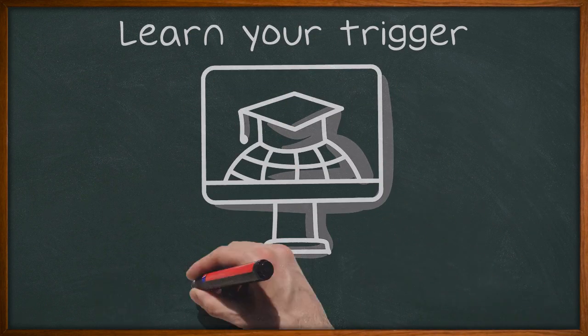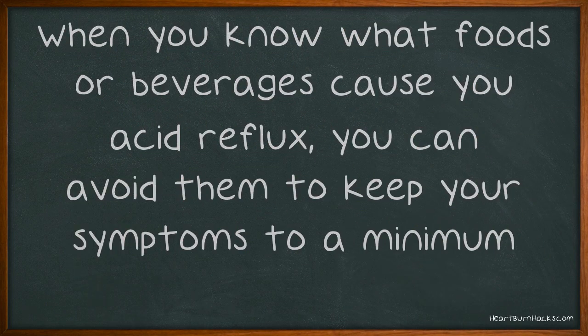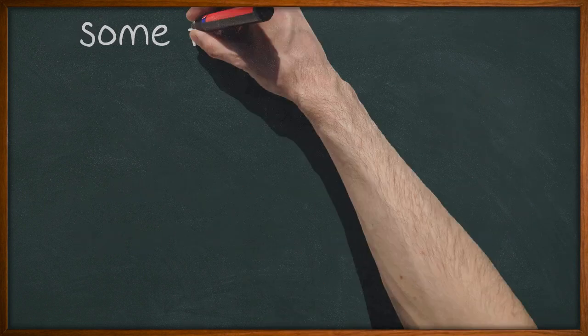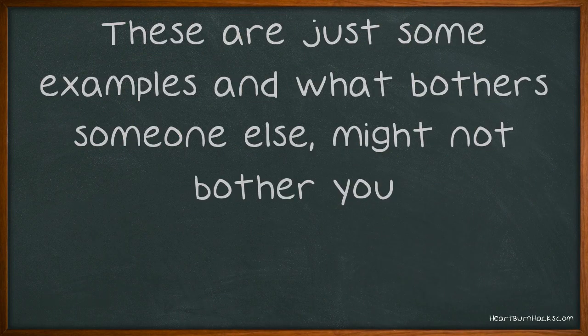Learn your trigger foods. When you know what foods or beverages cause you acid reflux, you can avoid them to keep your symptoms to a minimum. Some foods that often cause symptoms are foods that are fried, fatty, spicy and carbonated drinks. These are just some examples and what bothers someone else might not bother you.